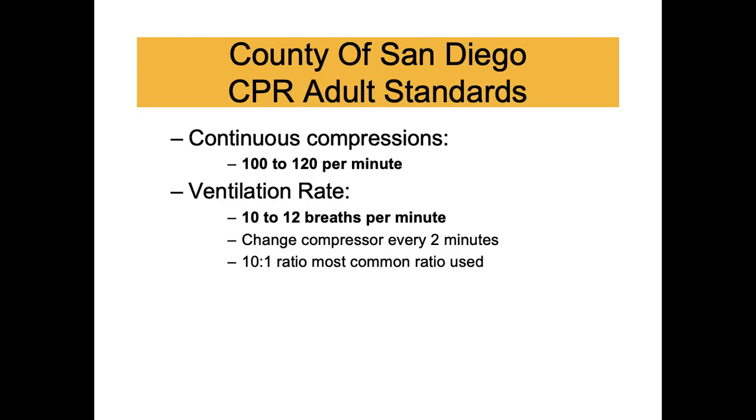There are some differences to the County of San Diego adult CPR standards. So the county says, and this has been going on for about 10 years or so, we don't follow American Heart Association standards. Obviously the compressions are 100 to 120, which is the same, but our compressions are continuous, so you don't stop to ventilate. And we do one ventilation of every 10 compressions.